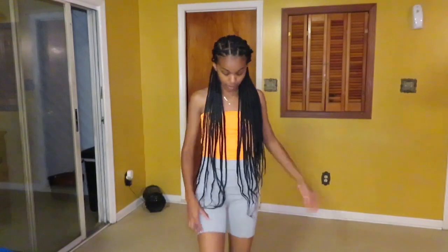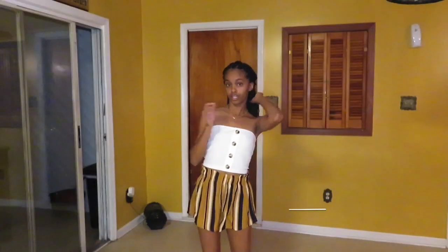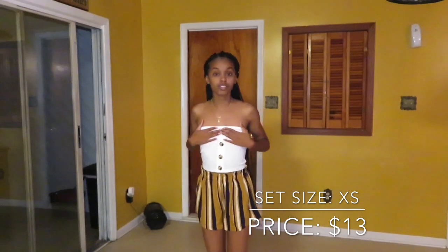They gonna make sure it fits. And it's like a spandex material. Like, no, it feels like a bathing suit material. So yeah. Definitely a 10 out of 10. I probably won't wear this with the bike shorts, but I probably would use some jeans or something. But I like it though. I'm satisfied. Okay, y'all, this is outfit number whatever. It is a tube top with these shorts. It came in a set.